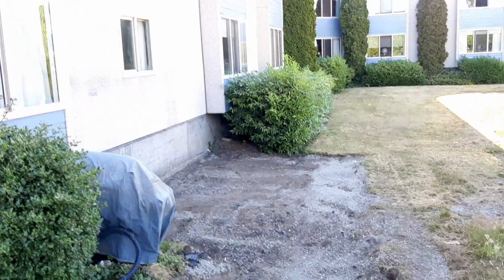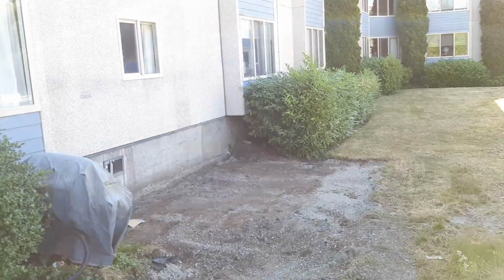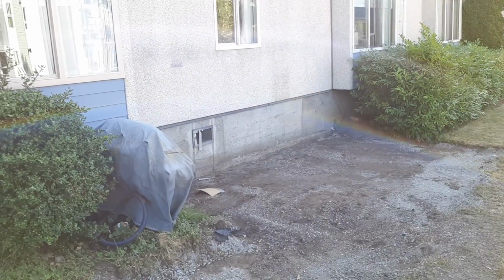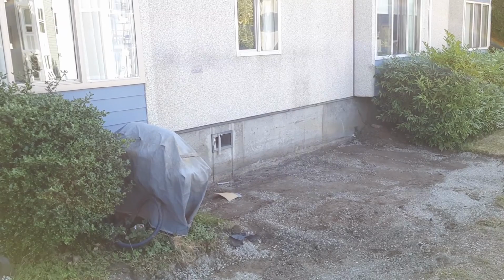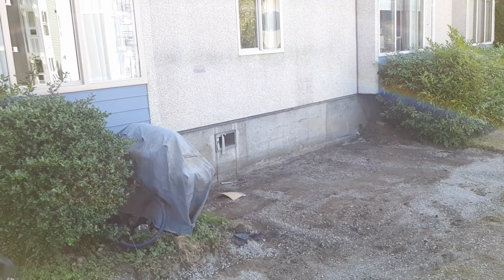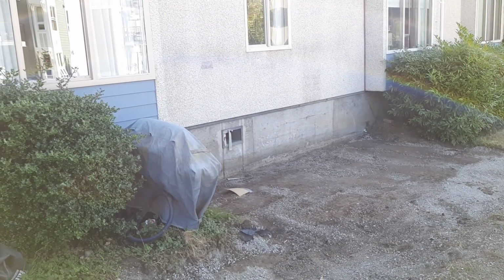And the vents underneath the building, as you can see, are opened. I tried to close them, somebody opened them, just so that we'll get more poison coming in. Anyways, that's that story.